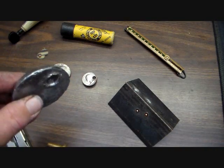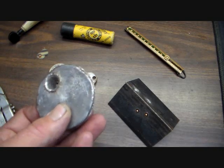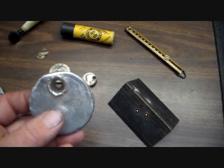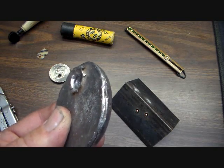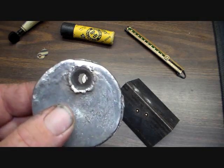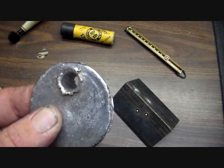This is 8 ounces of soft lead, and that shot through with the BB too. Made a nice crater in the front. I don't have any high-speed camera, but if I did, that'd be pretty cool looking, I'd imagine, when it hit.